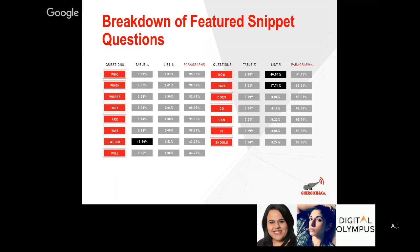If you look, we've highlighted paragraph in red at the top, and you can see just huge numbers, like who, 95%, why, 99.9%. Basically 100% of the time, why will produce a paragraph snippet. But it is interesting to see how and have and which react a little bit differently, and they're more optimized for list. One caveat I'll tell you, you might look at this and say, well, how is actually better for paragraph because it's 51%.